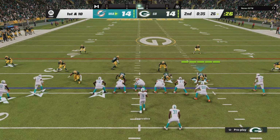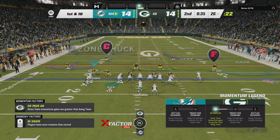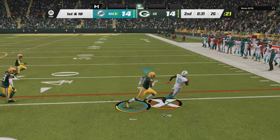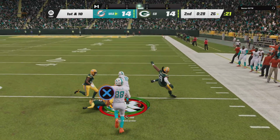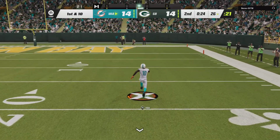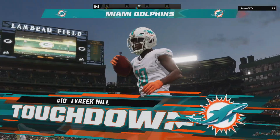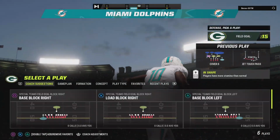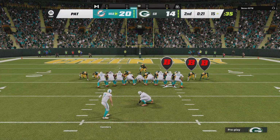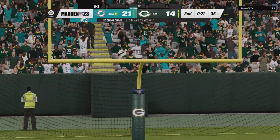The Dolphins at the line ready for their next drive. And they'll have a little bit of time to work with. 35 seconds until the break. Tua going to tap this forward on the jet sweep. They find some open field here. And all the way in for a Miami touchdown. Tyreek Hill, 74 yards. And the Dolphins will take the lead here in the final minute of the first half.